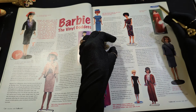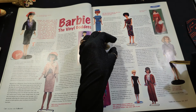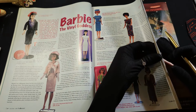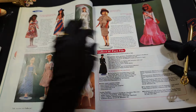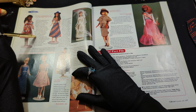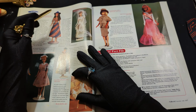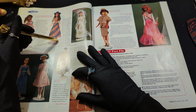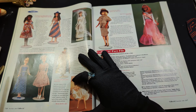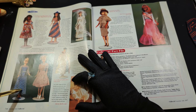Japanese Francie, 1967, £800. Long haired, high color American girl, 1966, £1,800. Second issue Black Francie, 1966, £1,000. Becky Francie, 1971, £300. And this one's Hair Happenings Francie, 1970, £300.